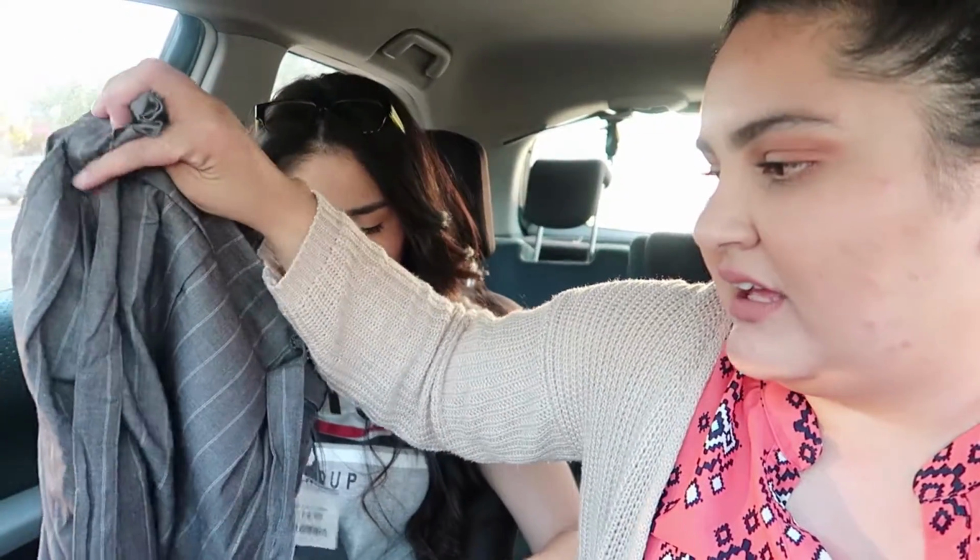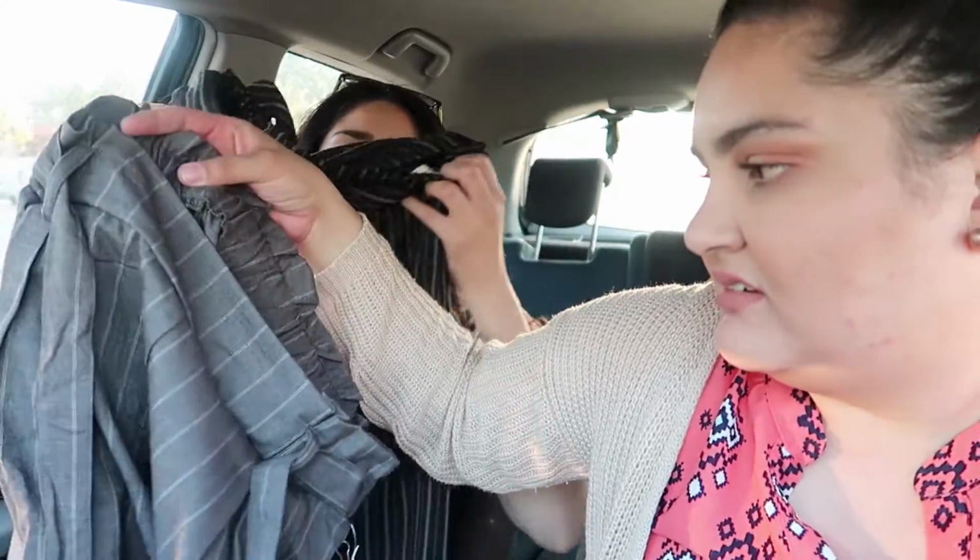Yeah, she bought some stuff. I bought some stuff. I want to do a fall haul, but this is what I got: these pants, I forgot what they're called, they have a fancy name. They have a little rope around, and I got the same ones in black. Then I got a blazer, and it had an alarm, because sometimes they don't take the alarms out. It was right here, behind.